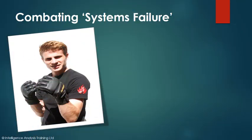Combating systems failure. The most effective way of dealing with situations of systems failure is by avoiding them altogether. To do this requires a gradual process of getting to understand yourself and to be aware of changes in your moods or thinking. If you can identify within yourself when a systems failure is starting, you'll be able to regain control. If you're unaware of changes taking place within you, then the situation takes control of you and a systems failure is the likely outcome, with all that that involves. Self-awareness is the key to self-control.